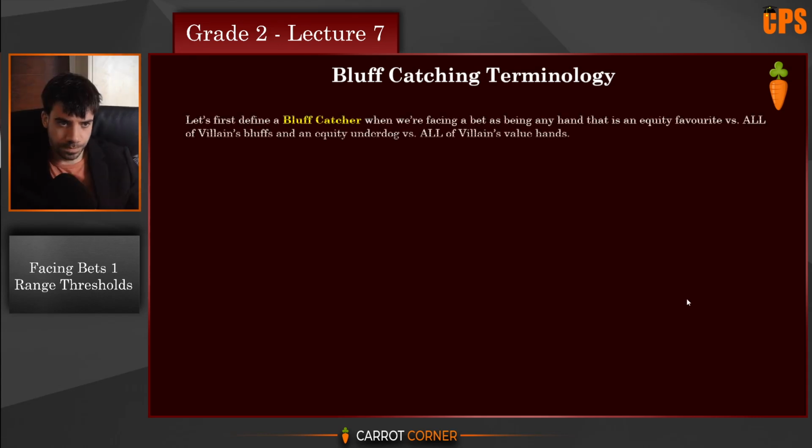Let's get into it. Let's start by defining what we mean by a bluff catcher. When we're facing a bet, a bluff catcher is going to be any hand that's an equity favourite versus all of villain's bluffs, every single one of them, and an equity underdog against all of villain's value hands. This might sound like a really specific definition, but because our opponent's range is inherently polarized when they bet, we're going to have a lot of bluff catchers. Villain will be checking behind most of their medium strength hands, and therefore building a betting range that's almost exclusively hands that beat our bluff catcher or hands that we beat.